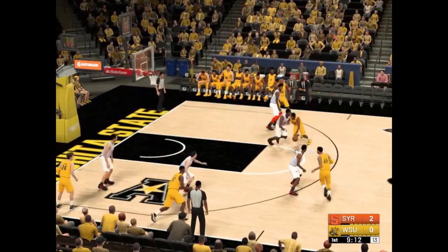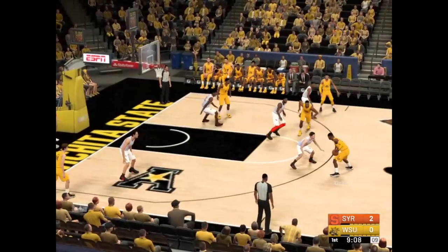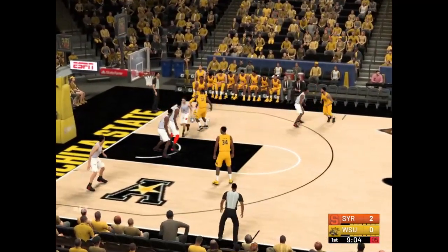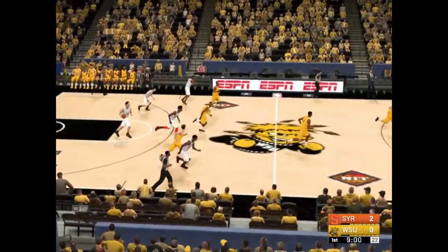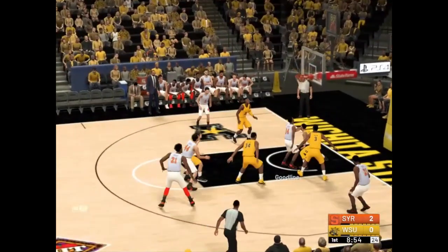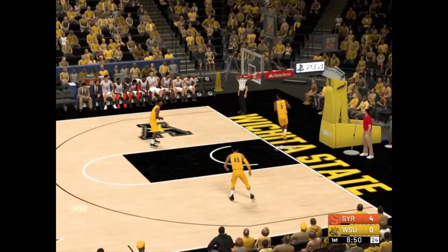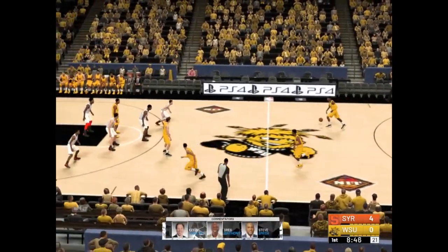Pass to Burton. Six to shoot. No one near him. Misses off the left iron. Down low. And the layup's good off the glass. And really just unselfish basketball on the interior. That's the kind of pass a coach loves to see.